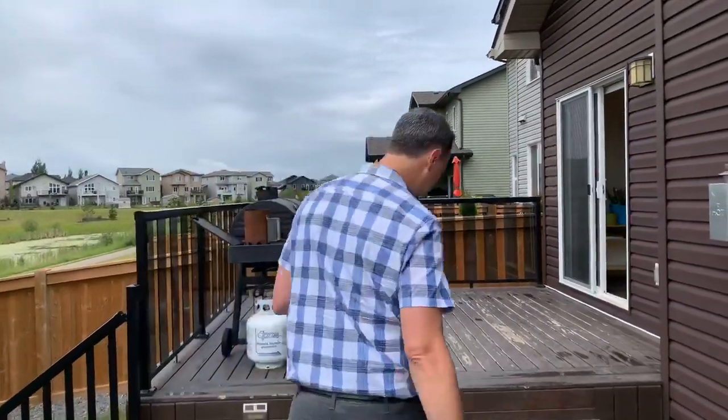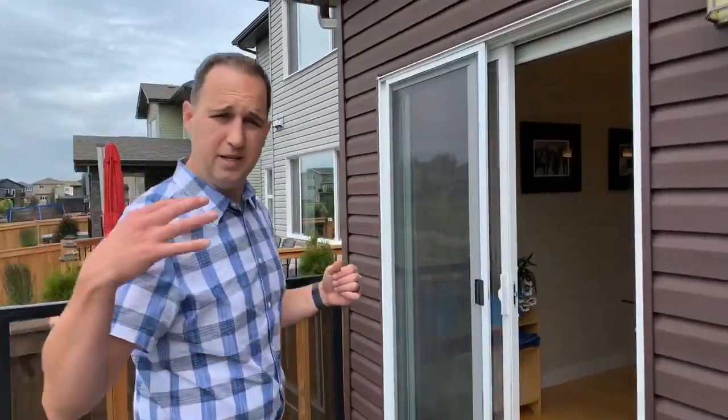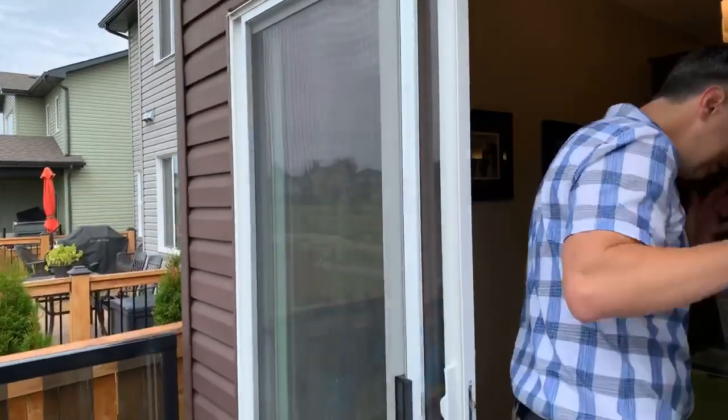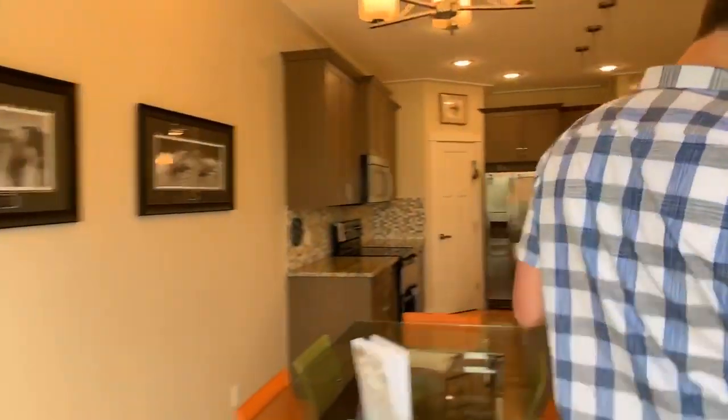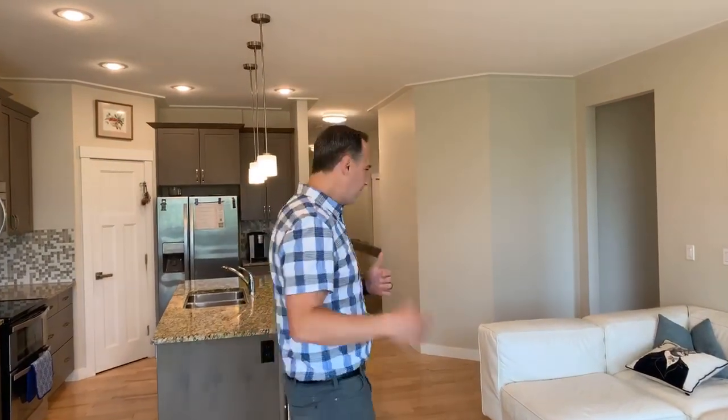So let's go check out the rest of the house. Low maintenance railing while we're out here. Just an aside. We've got railing that you don't need to worry about. So we've got that. Come with me.